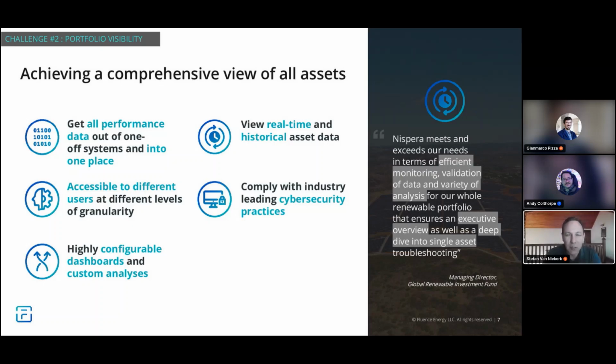When you have all these various systems, you have passwords that you have to share, you have to get different firewalls in place. When we work via Nispera to get our data and to collate our data, we have one set of principles that we can apply to all the plants, and we do not have to bother with further working and compromising our cybersecurity in that sense. So portfolio visibility has definitely been achieved in our case, and it's used on a daily basis to take action where we can see that is required.